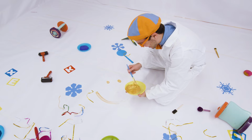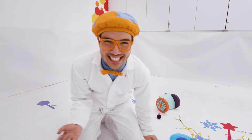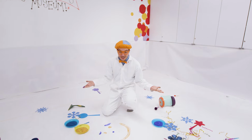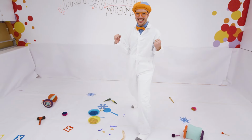Whoa! He's so happy. Since we can paint all over this room, let's see how much we can cover and paint. Okay, I'm gonna paint all over the room. It's gonna be so fun. Okay, I think I'm gonna need two rollers and a lot of paint. Let's go.